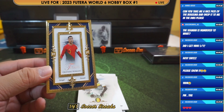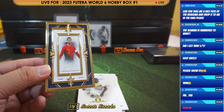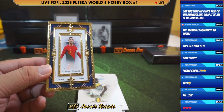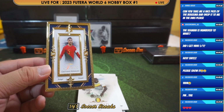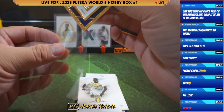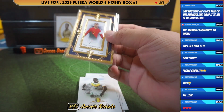Ah, this one's a little bit tricky. Aseng. I don't know who you are. Sunny has picked this one up under the name of Aseng. For Portugal. Wow, congratulations. What a way to start our Futera. One of one Titans of Cristiano Ronaldo.